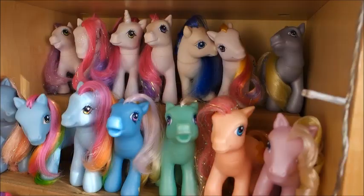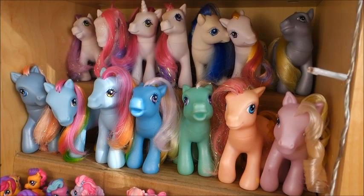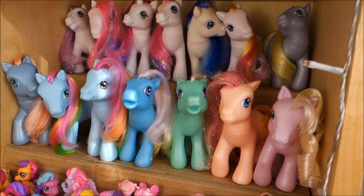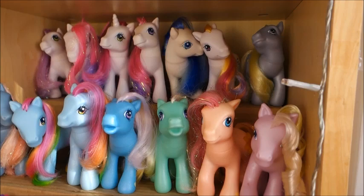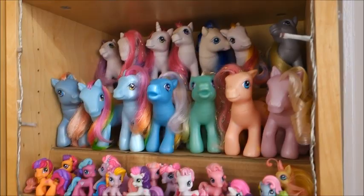In the next row, we are already hit with my Generation 3 ponies, which I never said I collect, it's just happening. You find them at flea markets, people give them to you, and I really like them. I actually want to make a video about why Generation 3 ponies are awesome. Here I have three of those cabinets, and I tried to arrange them by color.